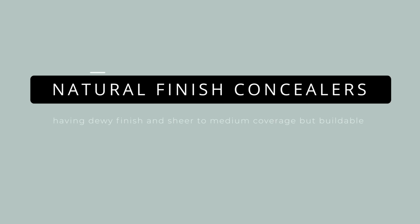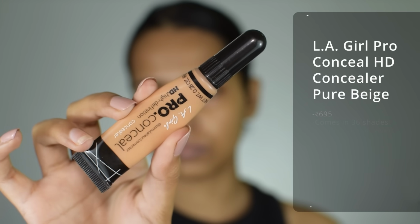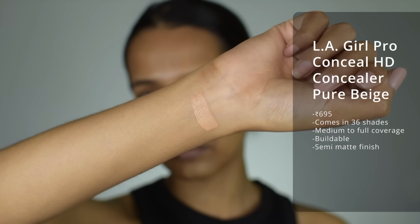I'm starting off with concealers that I use for a natural makeup look. They can totally be used for a glam look as well, but I prefer using them for a natural look. And the first is the e.l.f. Pro Conceal HD Concealer in Pure Beige. It retails for ₹695. It comes in 36 shades, which include correctors as well.